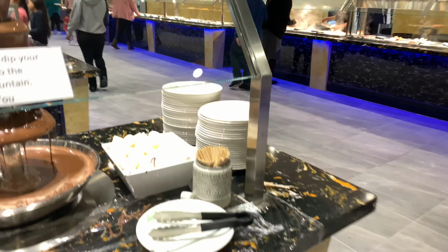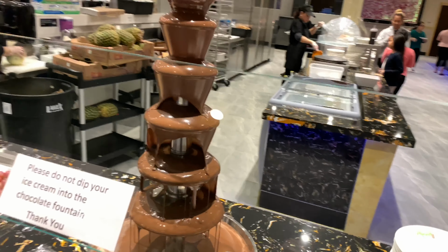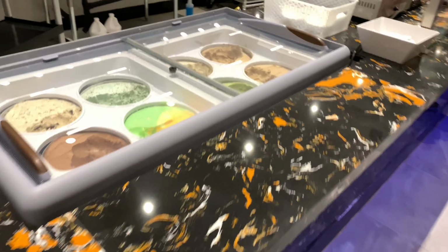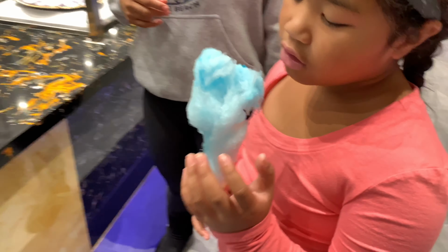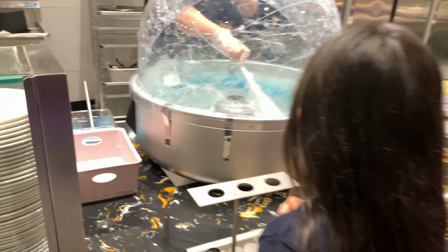Let me show you guys what's up over here. We got that little chocolate fountain right here with marshmallows. And then we get onto this side. I showed this earlier, but this is where they make crepes. They make crepes here. They got cotton candy. How's cotton candy, Naya? Delicious. That's pretty cool.